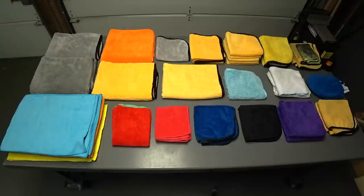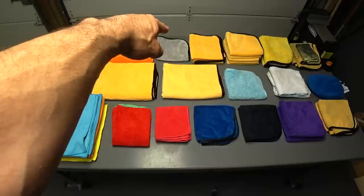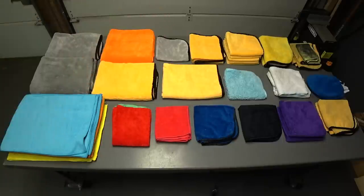You run the risk of cross-contaminating projects, whatever you're working on. And to be honest with you, they just don't hold up. They're not going to last you 10 years. Forget about that. But a lot of the stuff on the table is very, very affordably priced. The most expensive items on the table are the Griot's PFM towels. The towel on the left, which is the ultimate drying towel, and then I have the detail towel next to the orange drying towel in the top row. Those are the most expensive ones here. Everything else is relatively affordable.